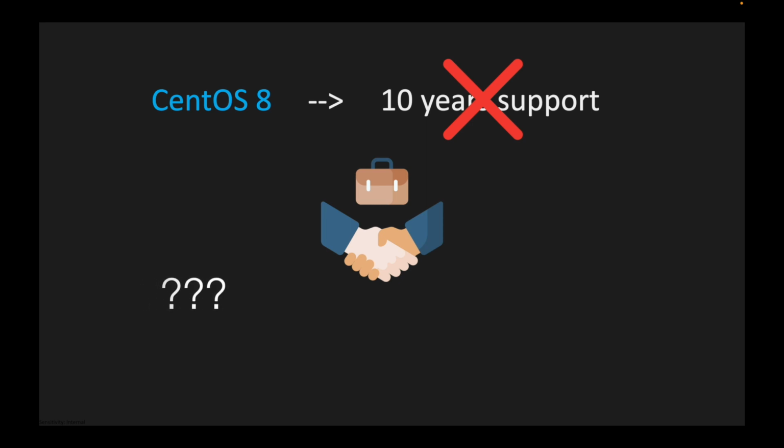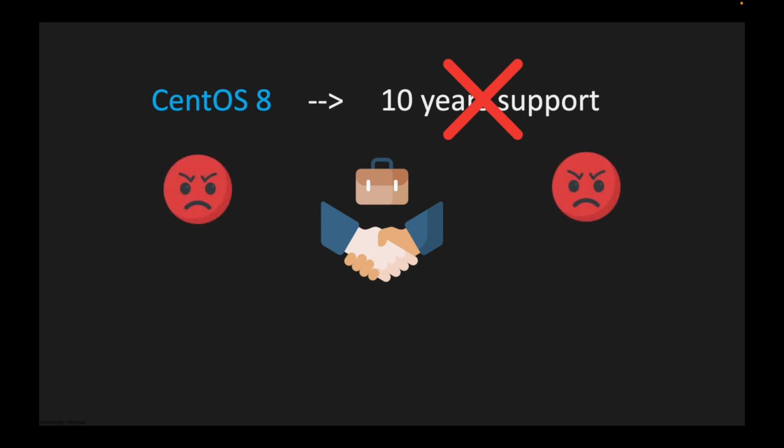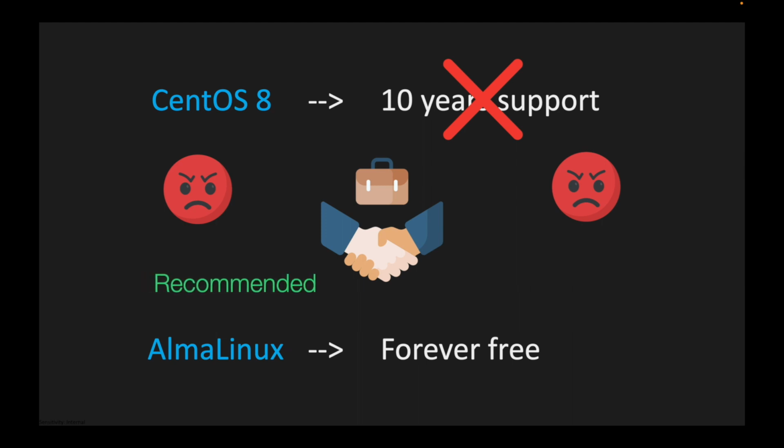The open source community was not happy about Red Hat's decision, therefore they provided Alma Linux, which is an open source, forever free enterprise Linux distribution, and it is exactly compatible with Red Hat Enterprise Linux. You can go there and start using Alma Linux in your critical applications. Frankly speaking, I would recommend it.